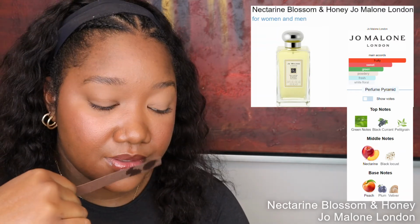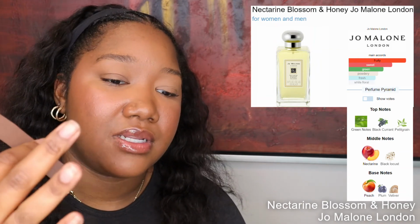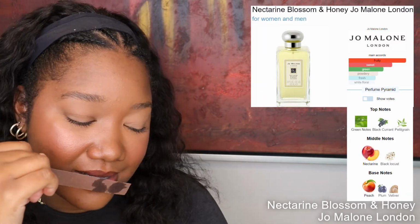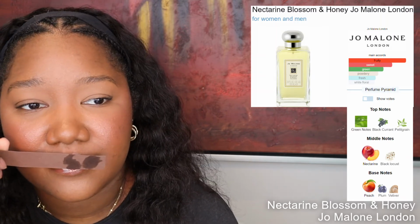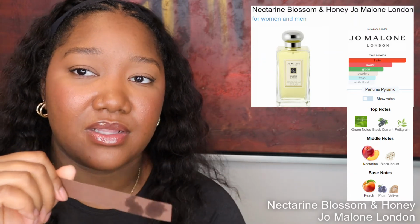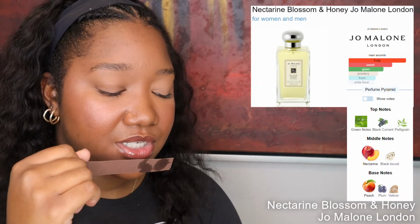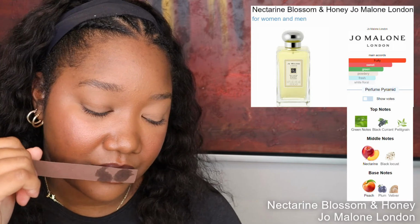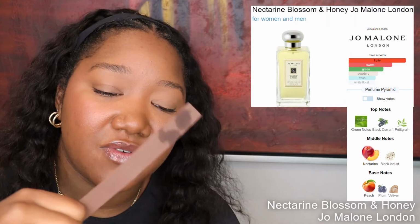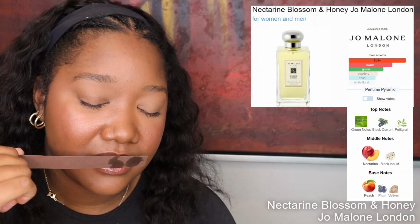This does smell like nectarine, very much like nectarine, but it's nectarine and peach is what I get from this. I have a peach fragrance, so I don't need this, but yeah, it's very specifically nectarine that I'm getting. But I don't get much else. There's supposed to be green notes, black currant, black locust in here. There's supposed to be plum in here. But I don't get much of anything else but the nectarine. Maybe a little bit of greenness, but again, mostly just nectarine.